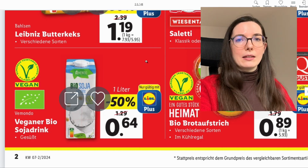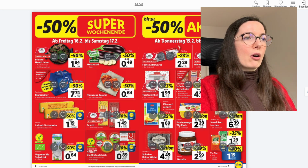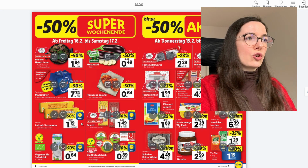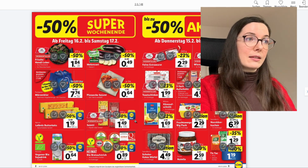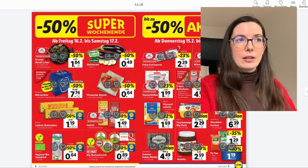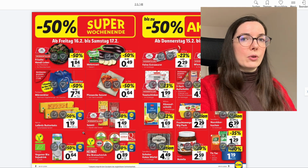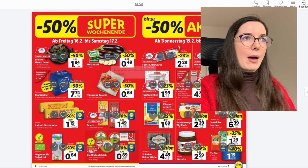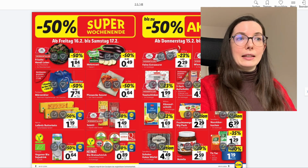Otherwise, every other normal customer who does not use a Lidl Plus card will have to pay the 1.29 original price. So they have these little markers next to each of the sales prices which are only available with the Lidl Plus application. So it is definitely worth it to get the app if you would like to do your weekly shopping in Lidl or you go there quite often.